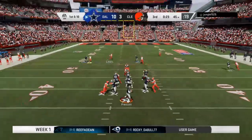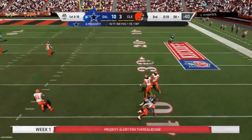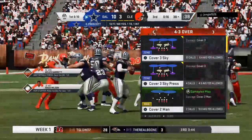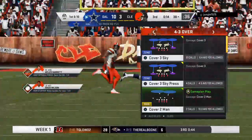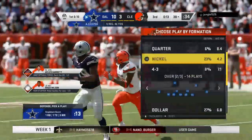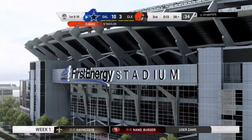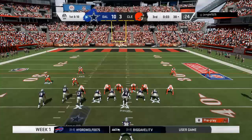They go play action here on 1st down. On the crossing route, he hits his man, Amari Cooper. And they'll get him down as he's inside the 40. A good-looking drive for the Cowboys so far. It's a 1st down. Trying to get one more in here before the quarter breaks.